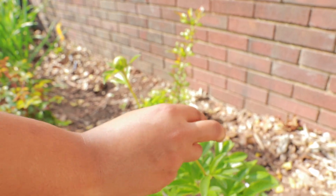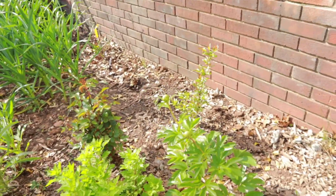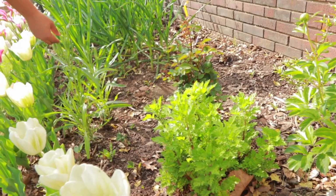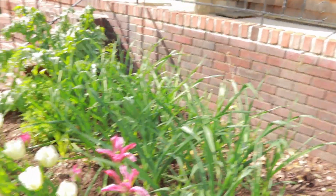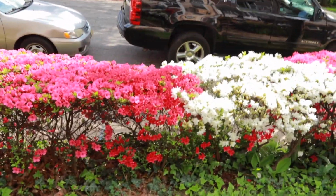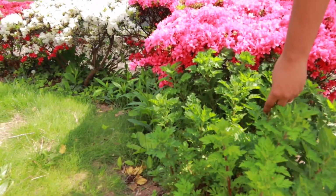And then we have some peony here, and it's very normal to see the ants on your peony blossoms because they like the sweet nectar that's in there. We also have another Feverfew here, some volunteer bachelor buttons, another Emily Bronte, my favorite variety of roses. And then we have the azaleas blooming here. I also popped some feverfew here.